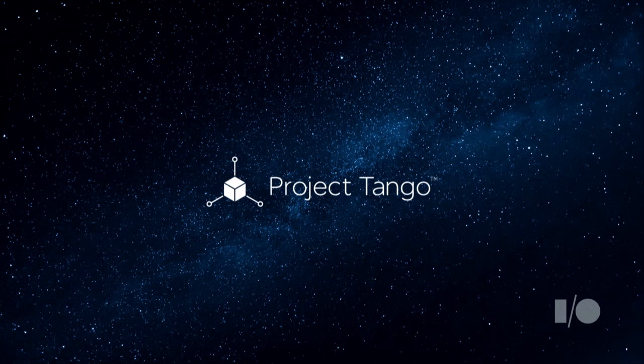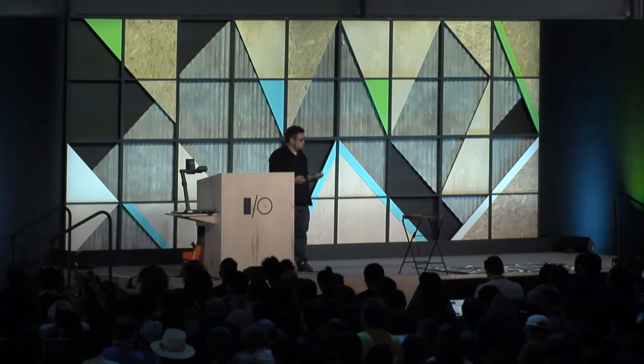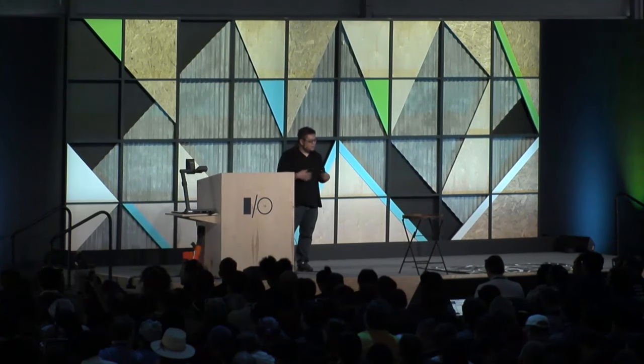So just a reminder, Project Tango is our focused goal to give our mobile devices and our tools this similar level of perception of space and movement. And ideally, ultimately, unify how people think about space and how our tools think about space.